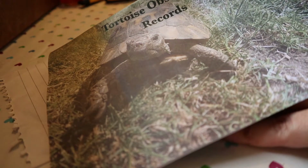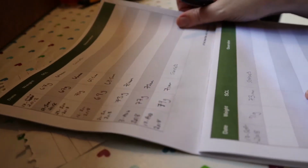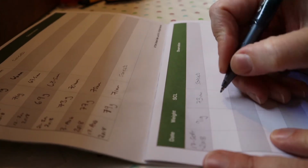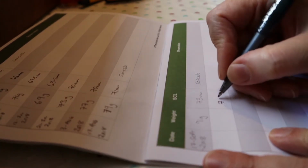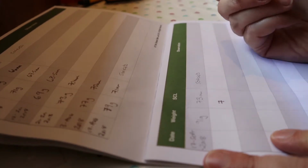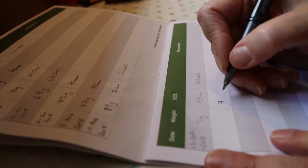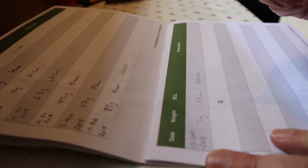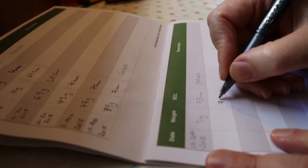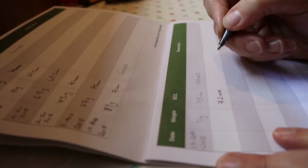Here is his tortoise observation records book with all his information in it. So he said, that's interesting. I said 72 this week. Obviously if he jumps or I use my pen in a slightly different angle, then it does slightly change things. So I'm going to put his official length down as 72 millimetres.